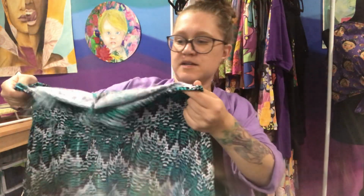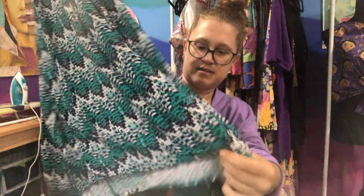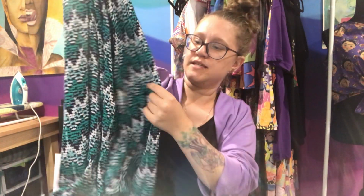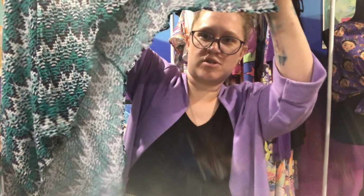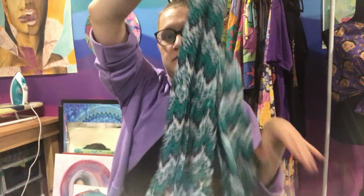Next up is this Roxy dress, which I didn't really like. I liked all the fabric, and I like this shade of green. But when I tried it on, it actually was alright. The only thing I will change is it's got a handkerchief hem, which I don't like. So I'll just straighten that hem out, and I'd wear that as a dress on its own.